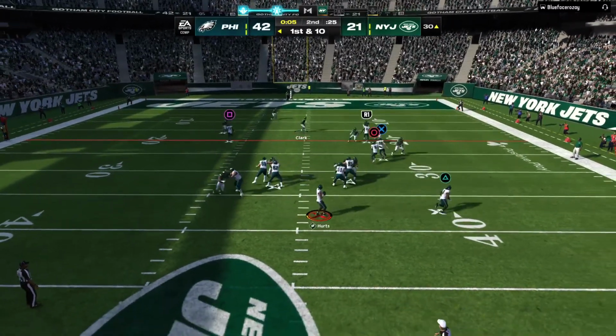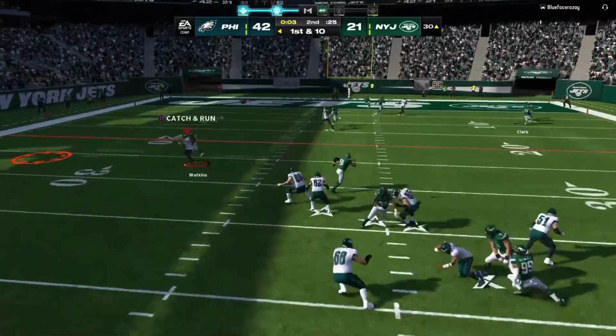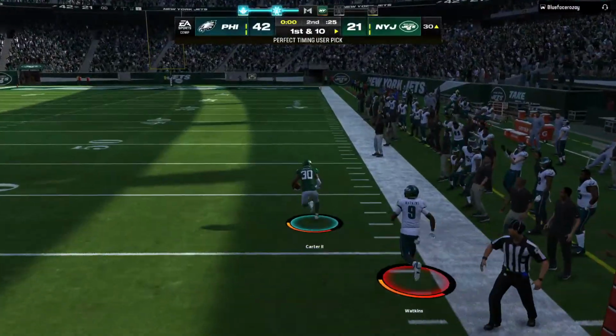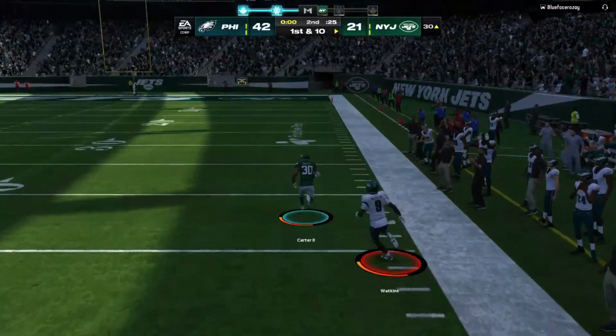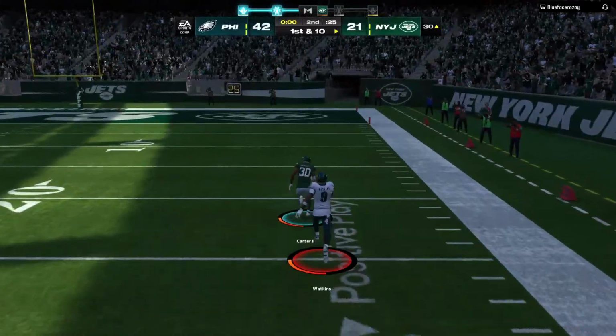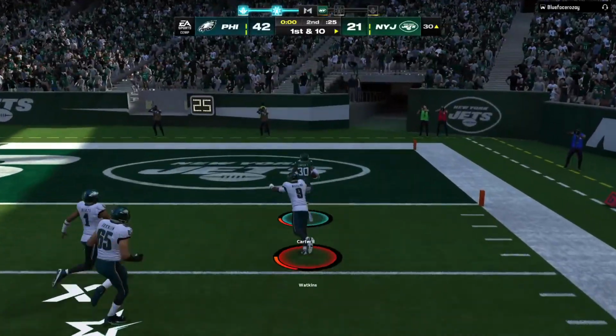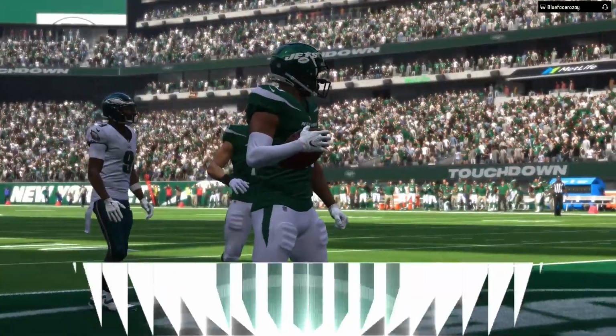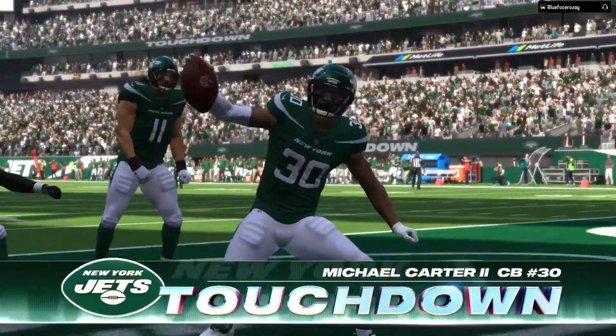On first down, Hurts. Oh, the turnover fest continues. Here's another interception. And now off to the races down the right side. And he brings this one back. It's a pick 6 and a Jet touchdown.